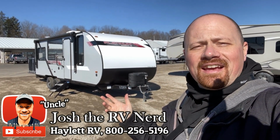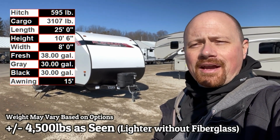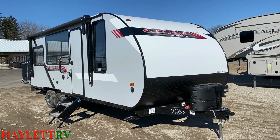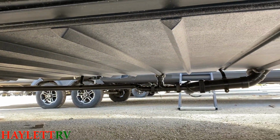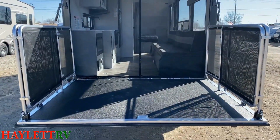This is the 190 RT Wildwood FSX shown today in Platinum Series with the fiberglass skin upgrade. As we see it here, it weighs in at about 4,500 pounds, and I think that this is a really good example of a very nicely half-ton towable couples camper that just happens to have a ramp on the back that just happens to allow you to load all kinds of different cargo in this thing.